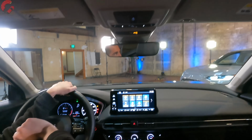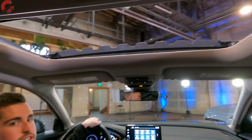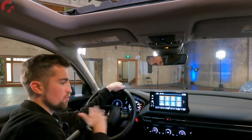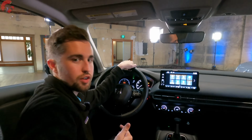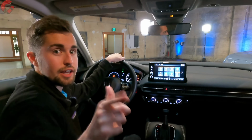And then above here with the EXL, we do have the auto dimming mirror. And as you can see, we do also have a nice traditional sized sunroof. But with that, I'm going to wrap up the front of the interior. But like I said, versatility is a big focus for the HR-V. So I'm going to hand it off to Mason. He's going to show you guys the very important back seats and the cargo capacity.